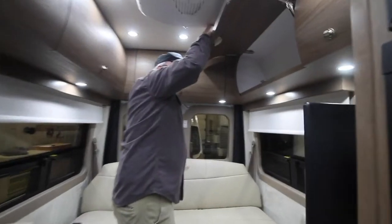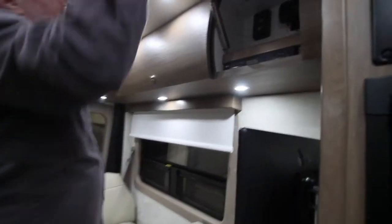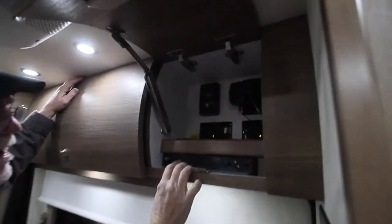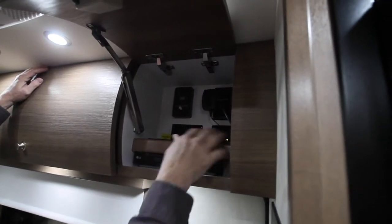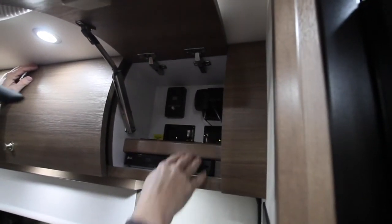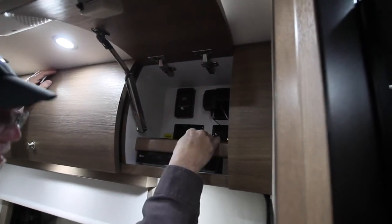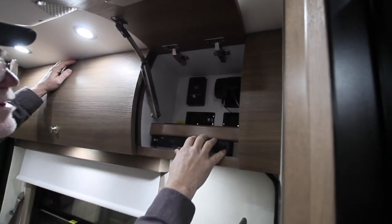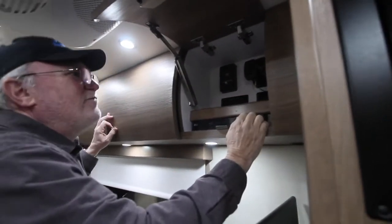Big storage all the way around. Up here is the Blu-ray disc player that comes standard with it. There's connections for your TV. It has a Bose sound bar that we'll talk about in a minute, and your Blu-ray. There's resets for your induction cooktop and for your microwave in here.